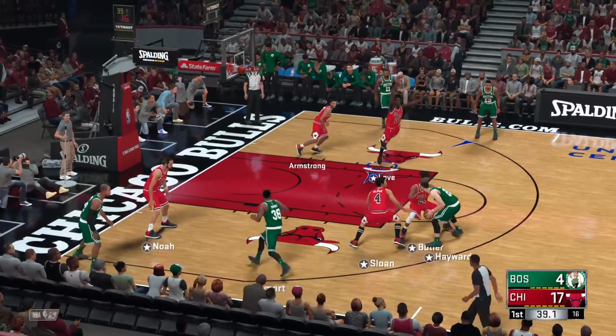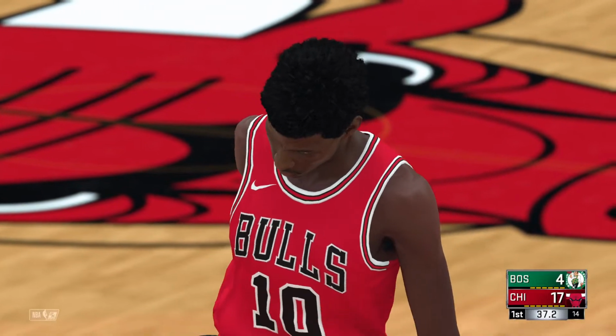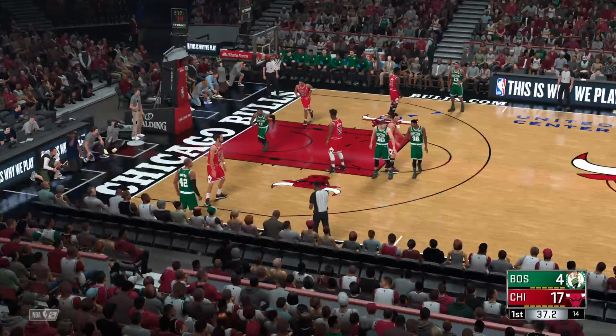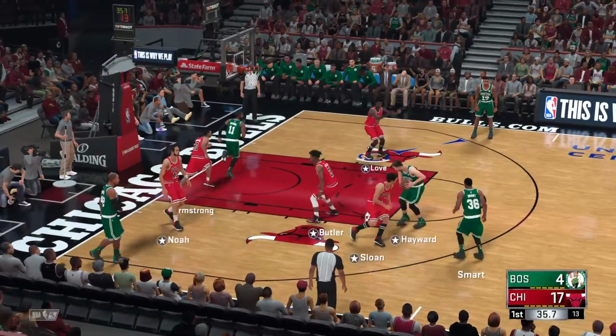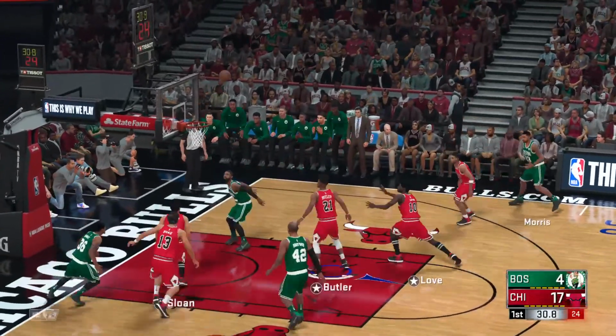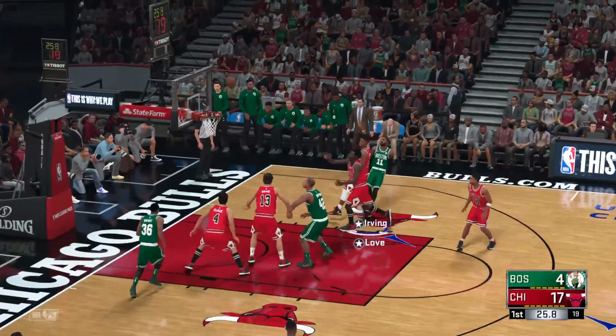Smart dishes to Hayward. Hayward is doubled. In the corner, open with it. And that's out of bounds. Boston will retain possession. And yeah, you go for the steal, but at least you do get the deflection. Well, Greg, you make them reset their offense, right? It's disrupting their rhythm. And they've done a nice job controlling the defensive backboard to start this game.